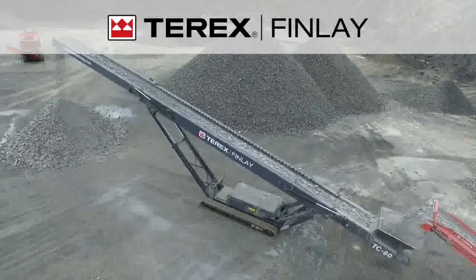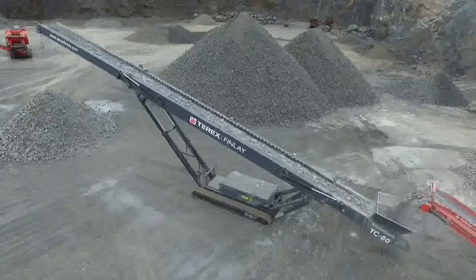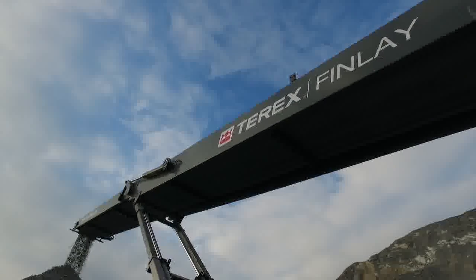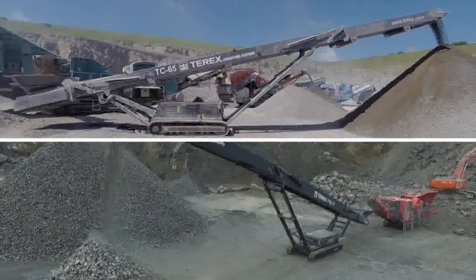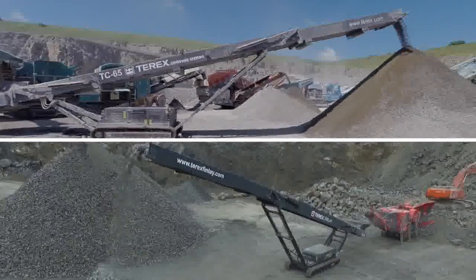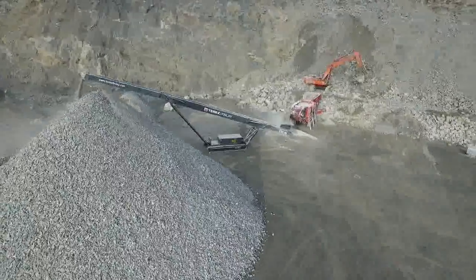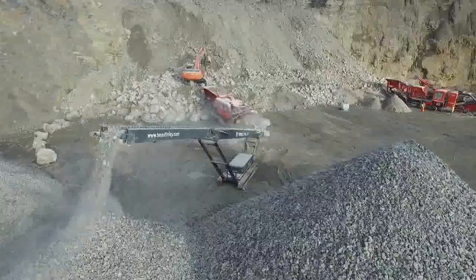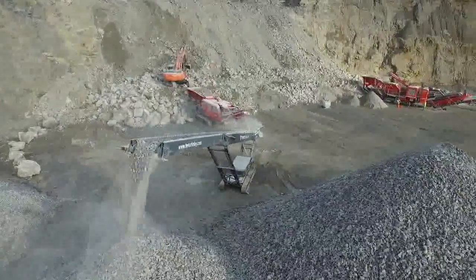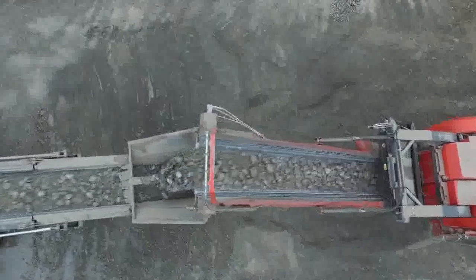The Terex Finlay range of mobile conveyors are designed to work in conjunction with a range of crushing and screening equipment. The range comprises a 65 and 80 foot track mobile conveyor, the TC65 and TC80. By incorporating conveyors into a crushing and screening circuit, operators will reduce their on-site material handling costs and increase stockpile capacity. The machines are fitted as standard with removable steel liners in the feed boot to provide extended wear life.